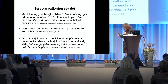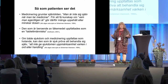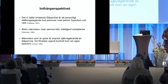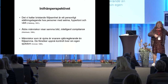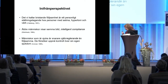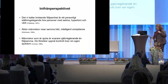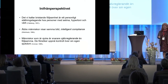Some people who are on chronic medication are in a sort of denial, where they try to avoid the fact that they need this medication. So what we call non-adherence is actually a personal statement, a personal decision, where you try to adapt the consequences of the medication for your everyday life. Older people in one study showed that they use so-called intelligent compliance or intelligent non-adherence, where they really try to figure out the best way to do this in order to have as few side effects as possible. And I find the last point very important, because it says that persons on chronic medications actually are self-regulating.